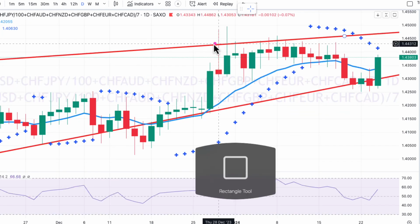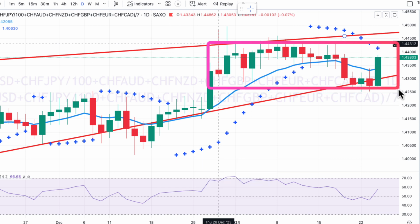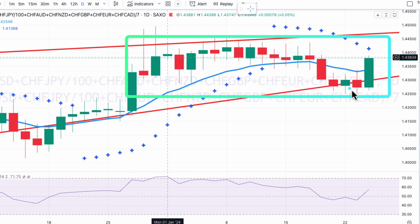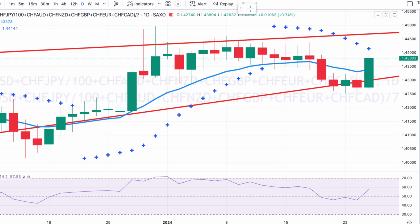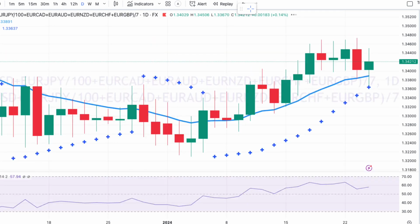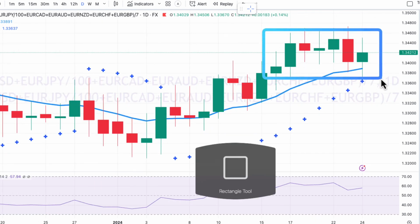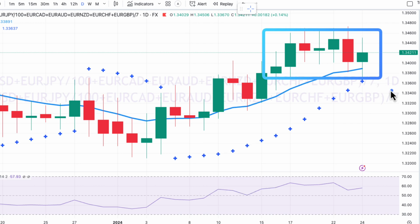And here's a little puzzling currency, the Swiss franc. You can see that it was sort of in this range. It was looking weak. I wanted to get short on this, and with this candle today, I'm on the sideline for the Swiss franc. And on the contrary side, we have the euro, which again did not take part in that move, especially what we saw in the euro and the Swiss franc.